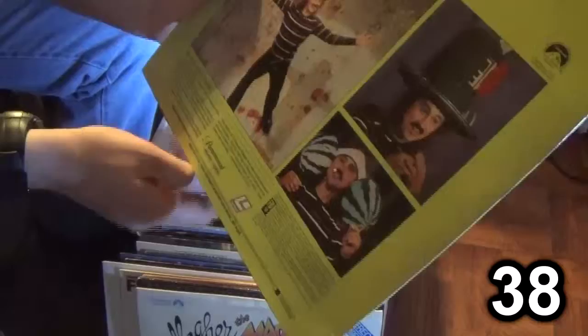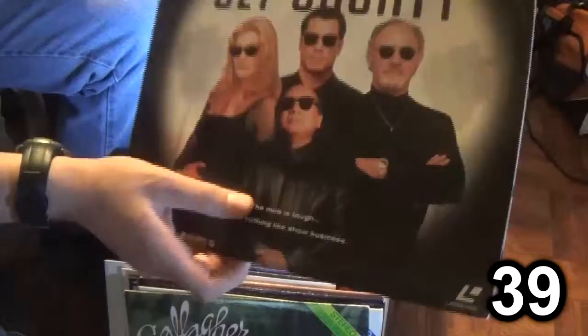We got Get Shorty with John Travolta. I've not seen this one, actually, so I'll give it a spin sometime. Yeah, it's got some water damage on the jacket.